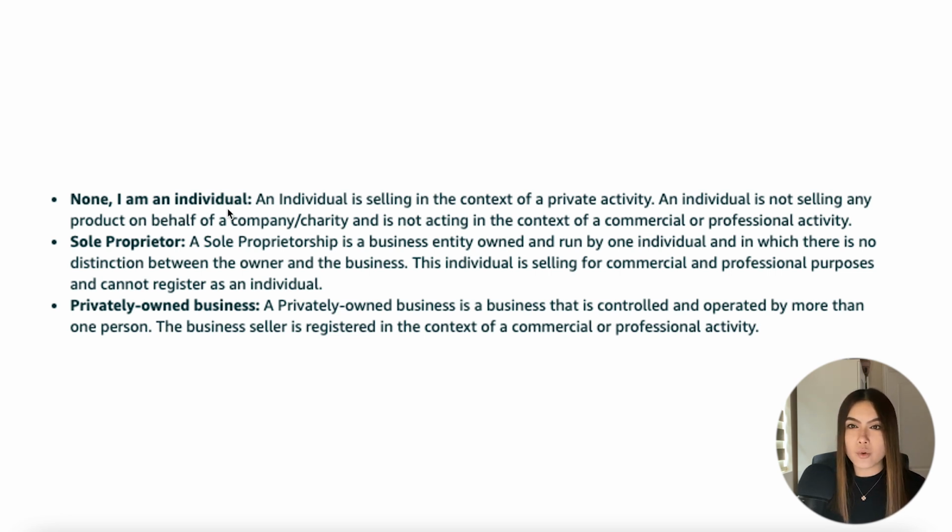Individual is typically for selling one-off items like old stuff, old shoes and CDs. You shouldn't really be using this to run a business, sell print on demand. Now, in my opinion, you should ideally open an LTD or LLC company and apply as a private company. Now, I know it takes paperwork, time and money, two things people hate spending, I get it, right?